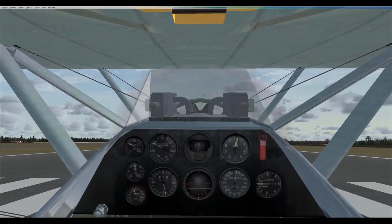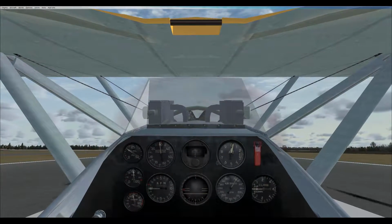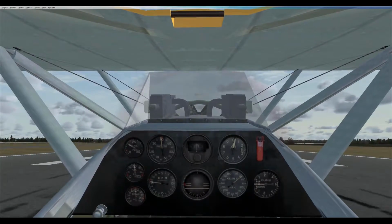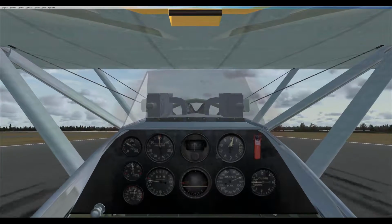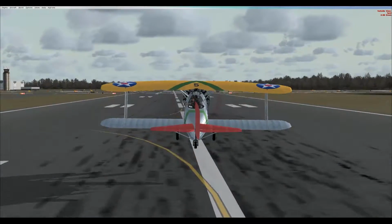Power coming up, and we are rolling. We are airborne.